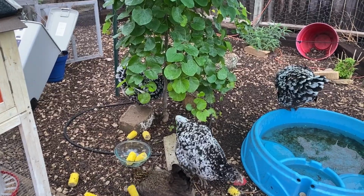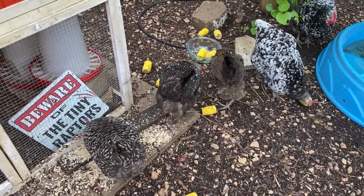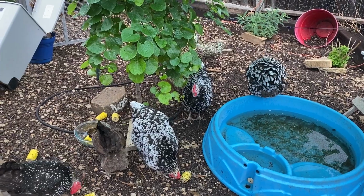You will also notice that compared to my other normal sized chickens, there's a barred rock on your left, a Wyandotte in the middle of your shot, and I have a few Easter eggers. By far, the Java hens are the biggest girls that I've got right now.